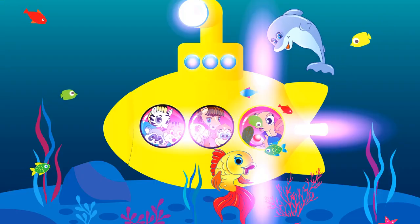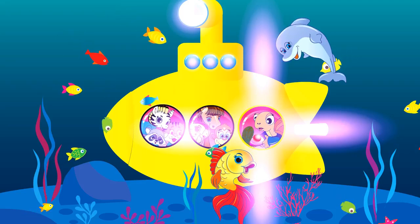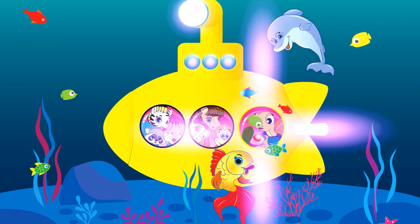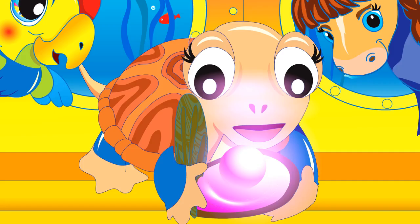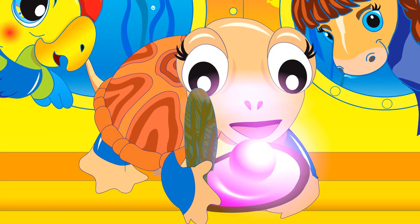Immediately, he saw a red glow coming from the inside. The whole class got quiet and looked at Oscar's pearl. It was big, red, and glowed just like the coral they had seen earlier. Oscar's face lit up with joy and satisfaction.